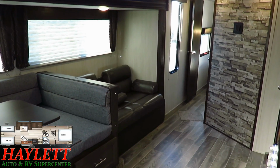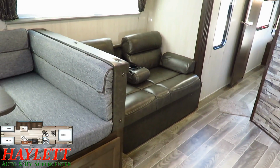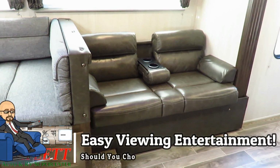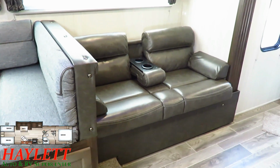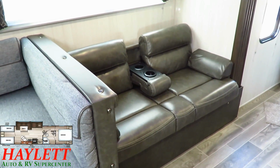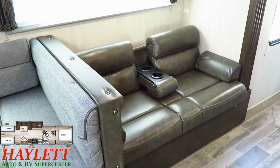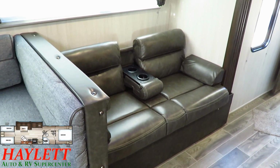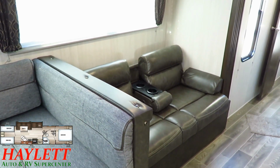Now, another thing I think that this one does better than its sister, that evil twin, the 29BH Grey Wolf, is the entertainment setup. We have this cinema-style folding sofa right here with that little fold-down armrest. I'm telling you guys, it sounds silly, but those little cup holders are useful. Because one of the things a lot of campers don't do well, when you're at the sofa, there's nowhere to sit down and drink. Now, those little armrests you may notice that I floated around in sleeper mode, those are totally removable little side bolsters. You can get rid of them if you don't want them.